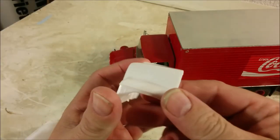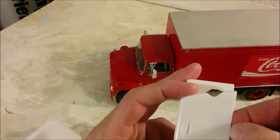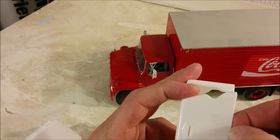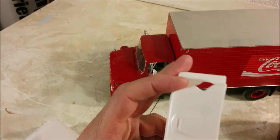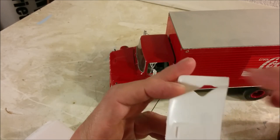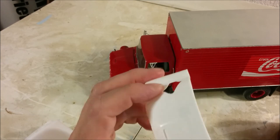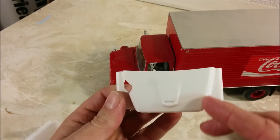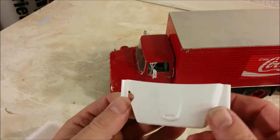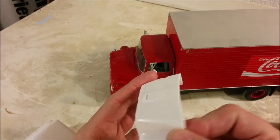So, how am I planning on achieving this? At one point, I was thinking of going back maybe an eighth of an inch from here and cutting a straight line and sectioning it, basically putting in some styrene to stretch it. However, if you look at it, I mean, this is at an angle right up till it gets to about the cowl.